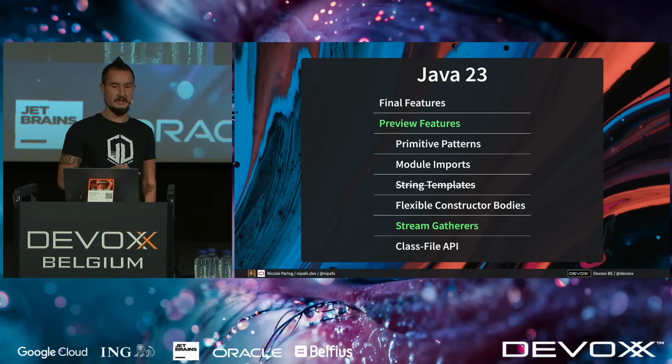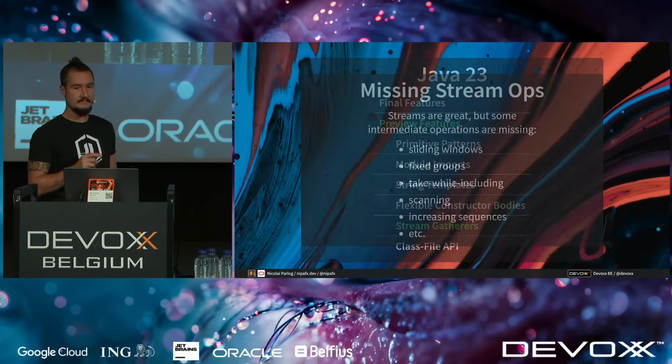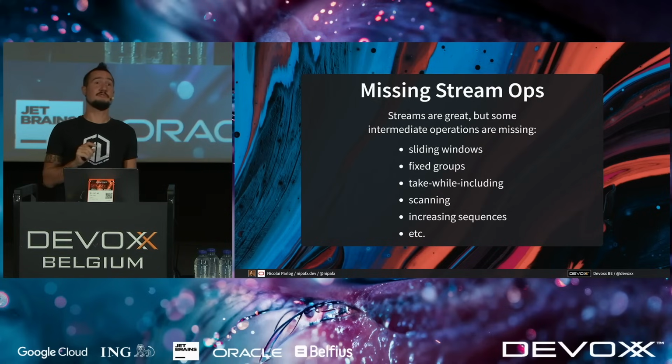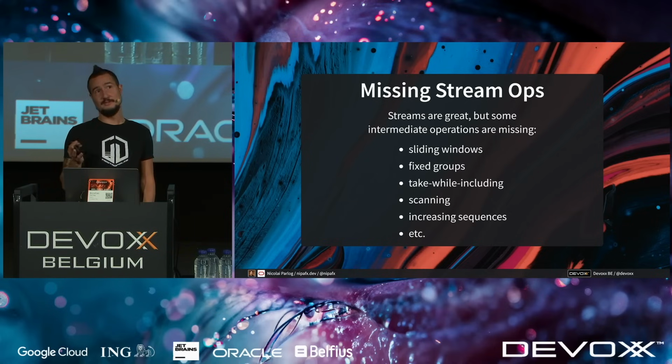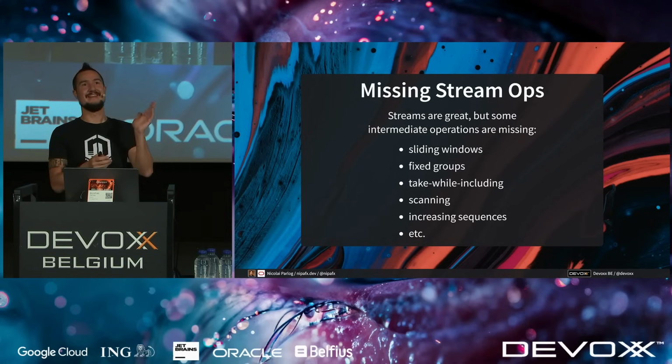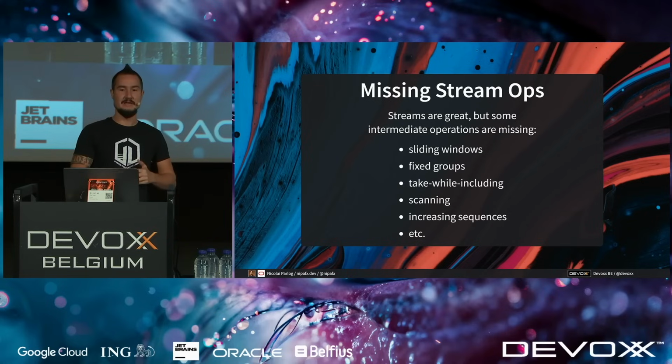Okay, let's talk a little bit about stream gatherers. So I like streams. I like using them a lot. People I trust have made the argument I use them too much, but most of my code is written for just me, so I don't care. I like fiddling with stream pipelines and figuring out how can I get this logic in there. First, how can I get it in there at all? And then maybe later, how can I do it in a way that remains somewhat readable and maintainable?